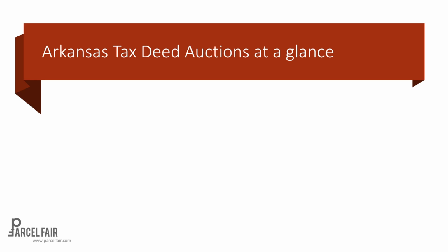So with those basics, let's get started with Arkansas tax deed auctions at a glance and how they work. The format of the auction is premium bid. We use these terms a lot on this channel, so if you're not familiar with premium bid, it means that there's a starting bid and additional bidders will place bids above that value and the highest bid will win. It's very different from the bid down format or some of the shared interest formats. This is really a traditional auction format where the highest bidder wins, and these auctions are in person, so it's very traditional.